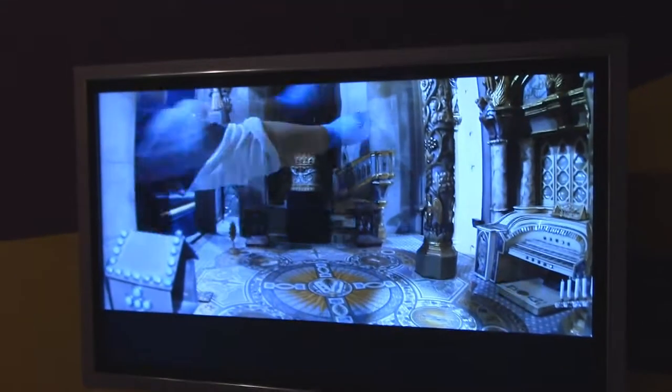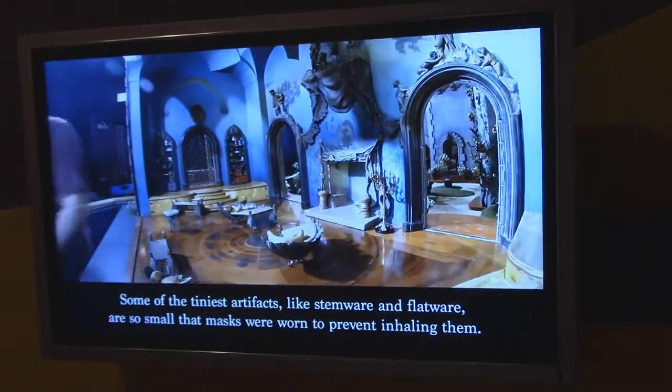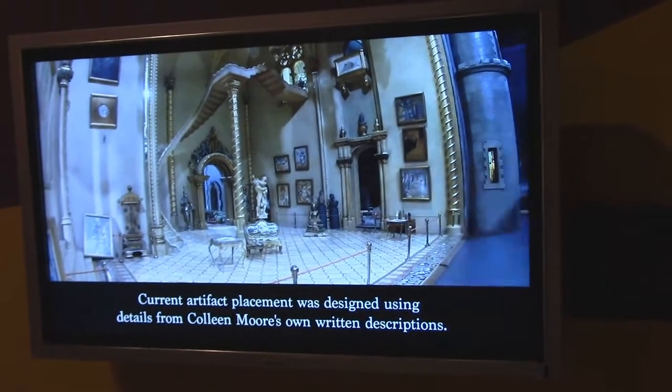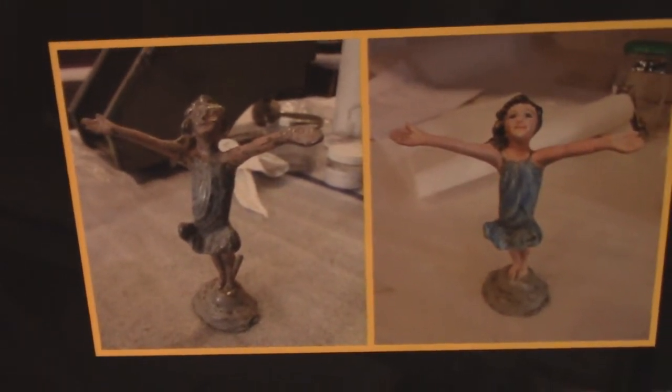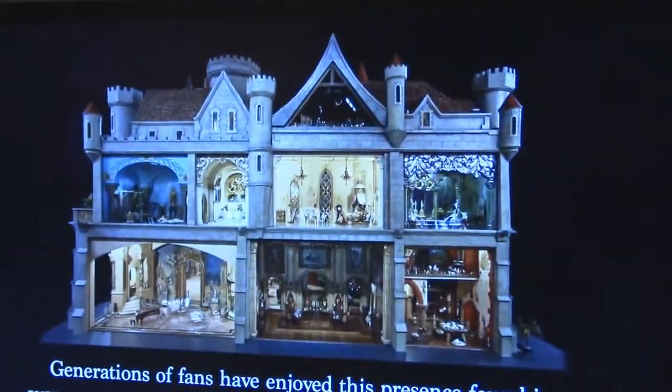They had to redo the whole castle, and this was kind of them redoing everything, and they redid every room. They polished and they shined everything. But here's like a few things. This is kind of before and after. Very, very cool.